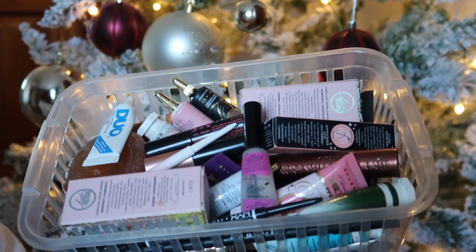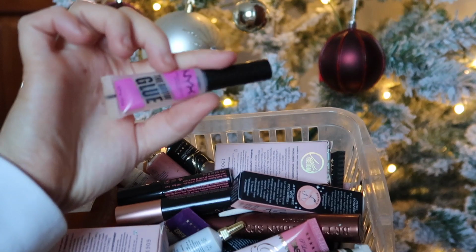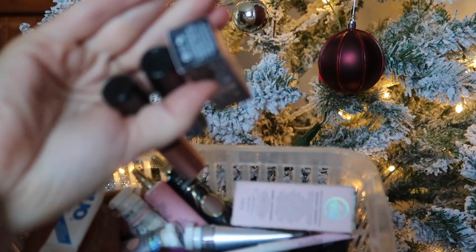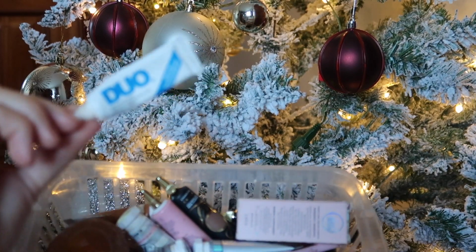She's a keep. We love her. This P. Louise pencil, it's empty. I do love the P. Louise brow pencils though. NYX brow glue, love her. She's staying. All these Benefit mascaras, staying. Love Benefit mascaras. Jewel lash glue, she's old, she needs to go in the bin.